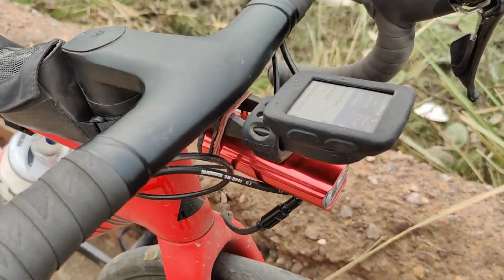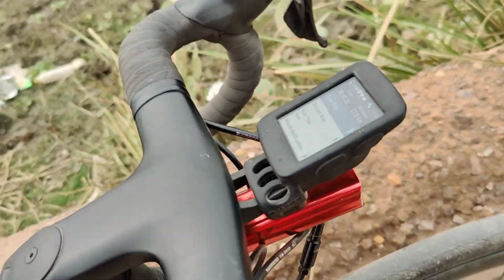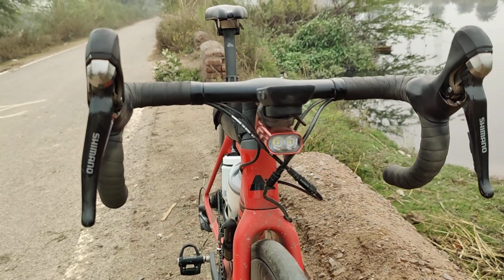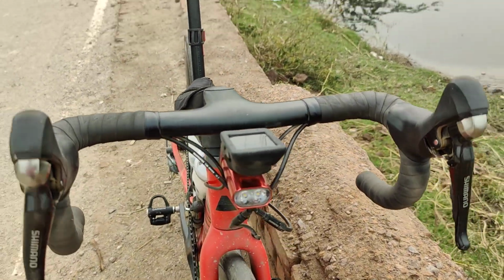I used to put this over here, and I could see that there are some scratches over there. Then I realized, why not put it over here, and it's been working very well. So one of the bigger concerns is, how do you install a light on an aero frame, and this worked out pretty well for me.